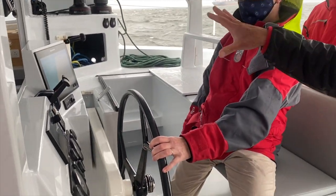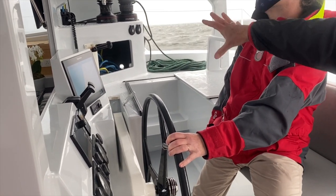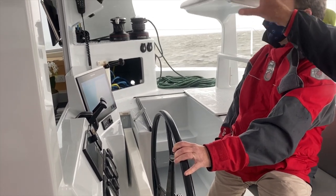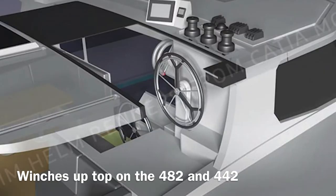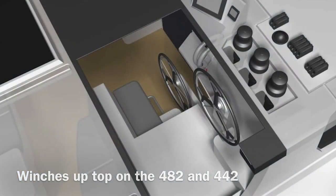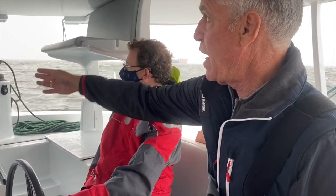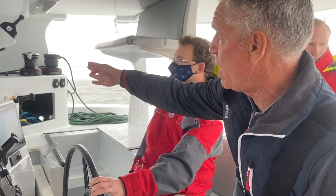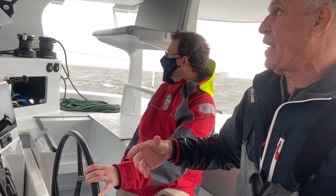If people on the 526 want the winches in the down setup like this, we'll still do it this way. But on half of our boats, we put all the winches up top. All the 482s are on top, and all the 442s are on top, and then this is just steps up, and this is a solid surface up here. Then the plinth goes away, and there are line boxes behind there. Behind each winch, there's a line box, so all the lines just tail in there.